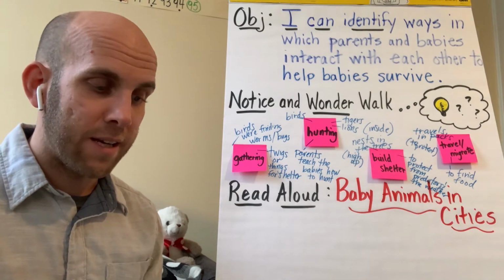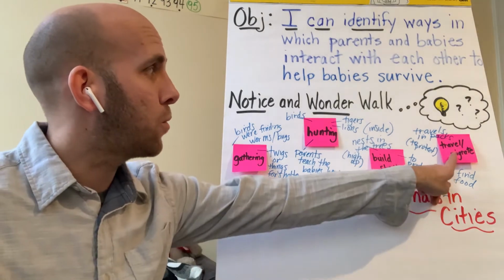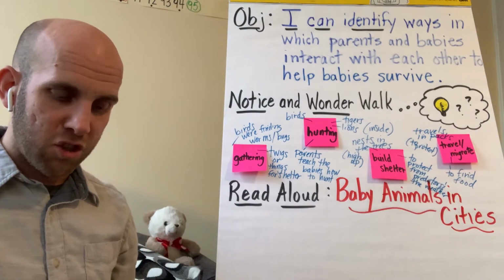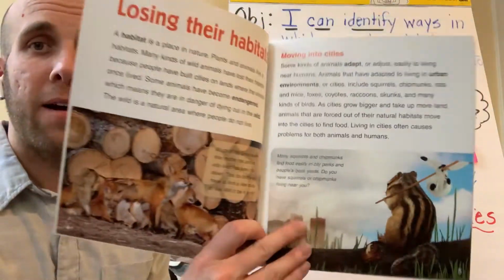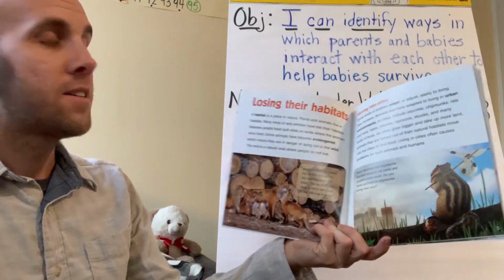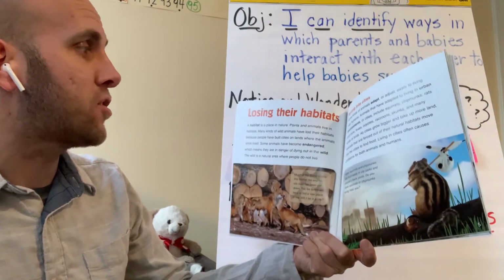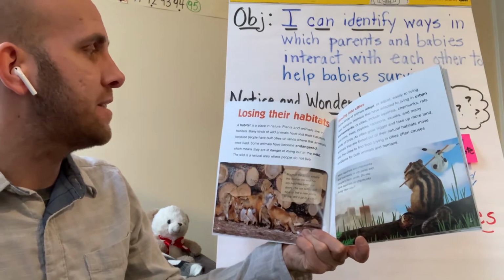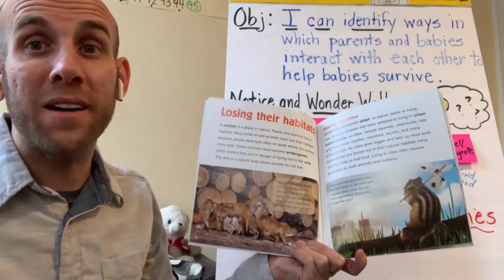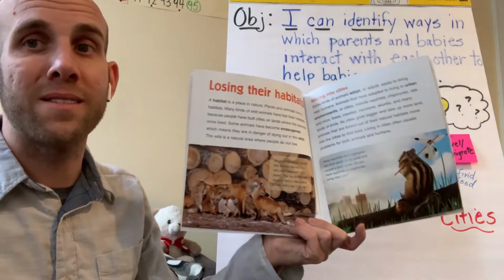One of the chapters says, losing their habitats. And that's what we talked about to find food. So let's go to the first chapter, losing their habitats. There's the fox. There's the chipmunk. So a habitat, boys and girls, is a place in nature. Plants and animals live in habitats. Many kinds of wild animals have lost their habitats because people have built cities on lands where animals once lived.